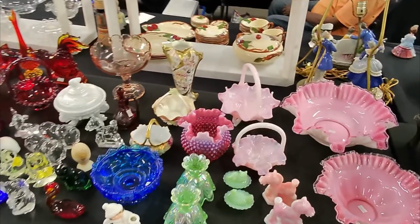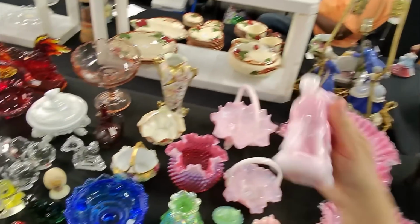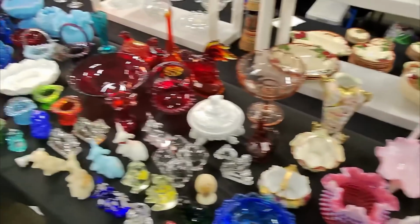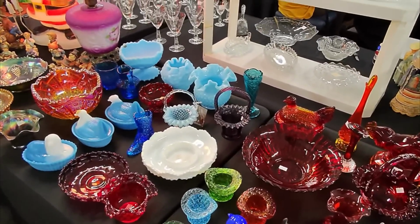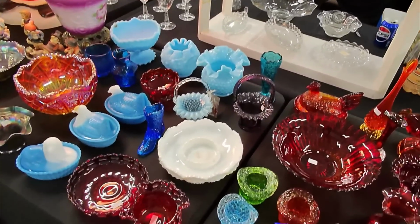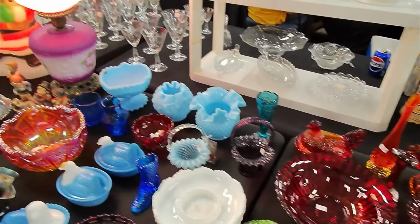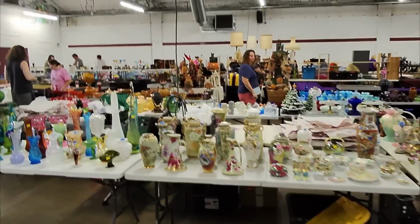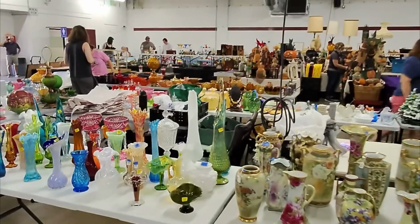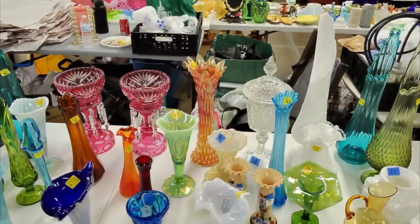Over here, this vendor had lots of pretty glass, and there's a little plug horse by Heisey in a rosaline color, real pretty. There's some Fenton deer, some top hats, some hens on nest, a little mini Fenton bear in like a turquoise color. And then over here, there was some beautiful swung glass vases. Look at that Fenton there. Real nice to look at.